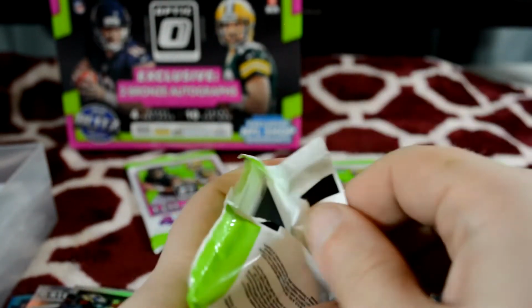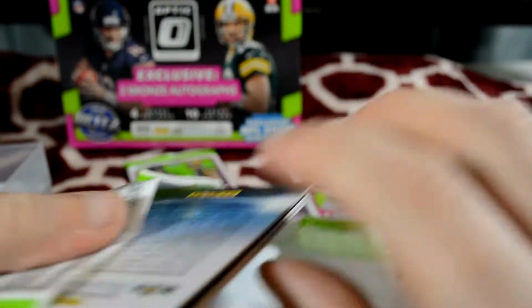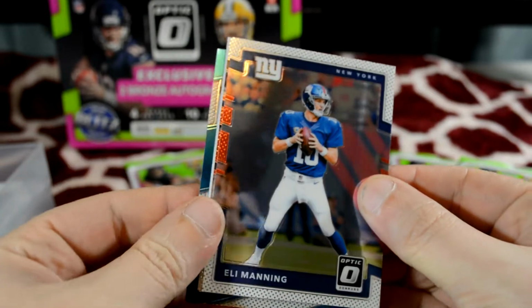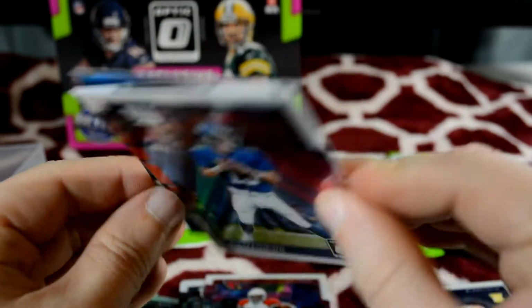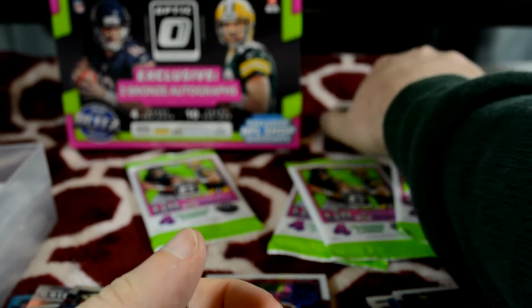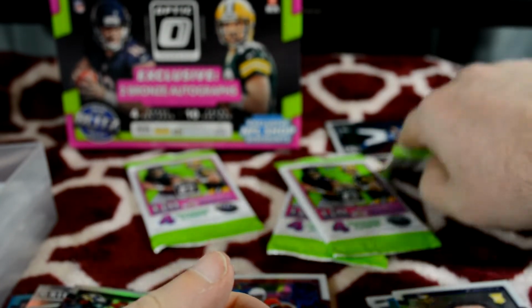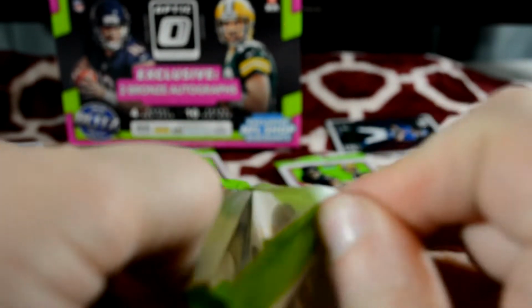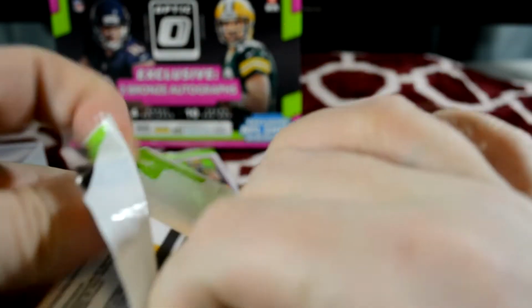Okay, 1, 2, 3, 4, 5 more packs after this. Still looking for some hits. It's like a backwards card. Maybe I'll keep that right there so you can still see it. I'm guessing that's an auto. Maybe it's points, and I just can't tell anymore.